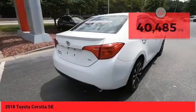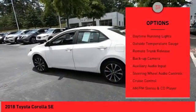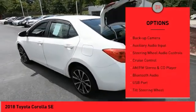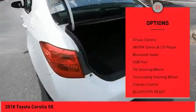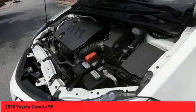Here are some of this vehicle's great options: alloy wheels, power mirrors, traction control system, daytime running lights, outside temperature gauge, remote trunk release, backup camera, auxiliary audio input, steering wheel audio controls, cruise control.